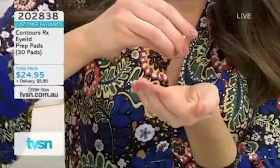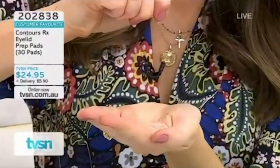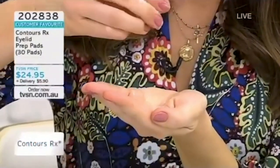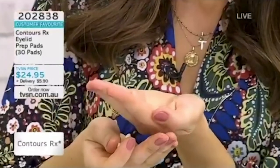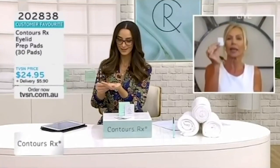Just squeeze it into your hand and show everyone that B5 that we're putting back into the skin. Now, there's a little exfoliating towel. Before you unwrap it, let me just show the 4-pack. This is what I like to do. It's folded in a little four to protect it.